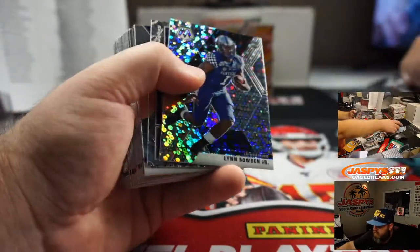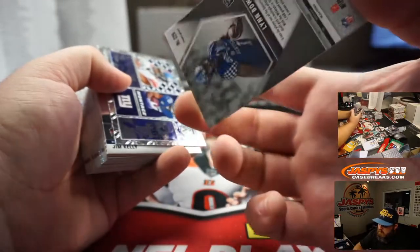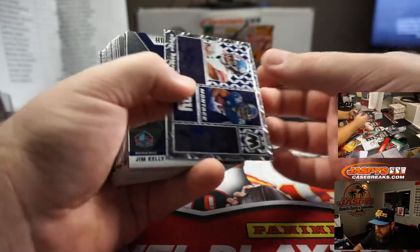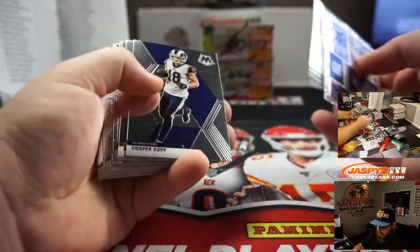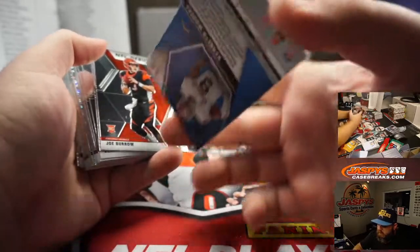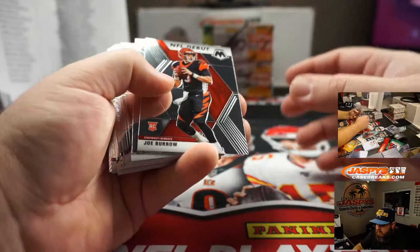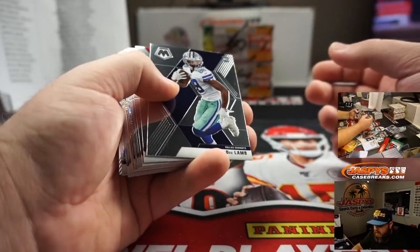Lynn Bowden Jr., No Huddle for the Raiders, and Kevin Parker. Kenneth Murray, No Huddle for the Chargers, Nicholas Kasberg. Joe Burrow, NFL debut, Cincinnati Bengals, Sean Maddock.